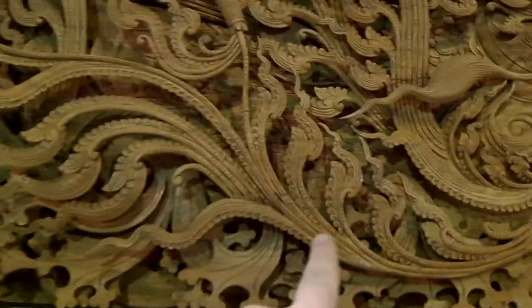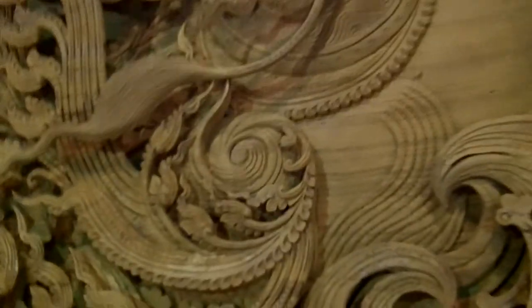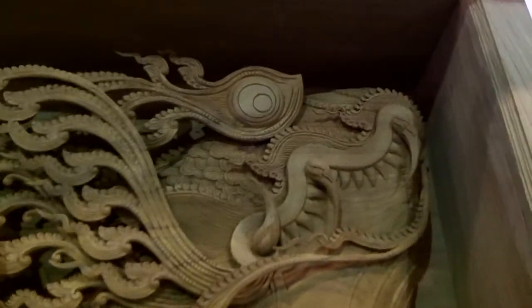Alright, this is the crazy Thai craftsmanship. None of this is glued on or reattached. This is one solid piece of wood that was carved, as you can see, fully carved all the way down. So he carved in between these to get to the ones in the back. All of this was carved out.